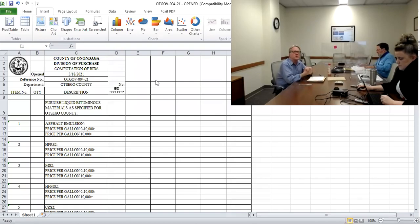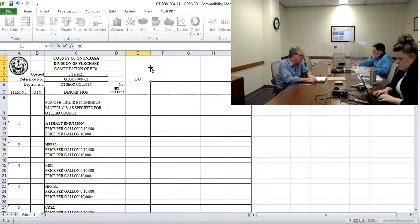Our next bid of the afternoon is for Otsego County, OTGOV-004-21, to furnish liquid bituminous materials as specified. We have three bidders. First bidder is Bothar Construction.